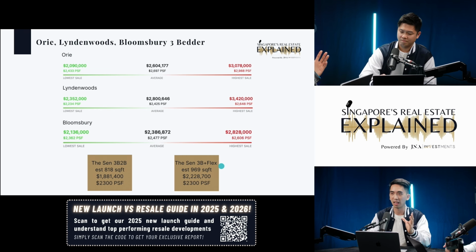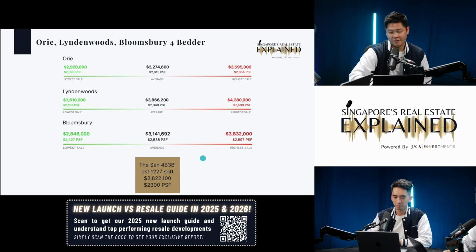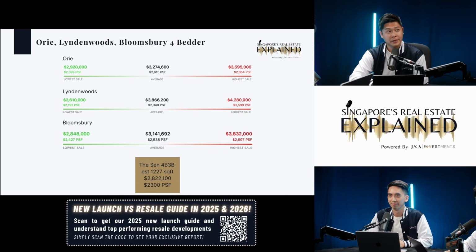But meanwhile, if you look at the 3 plus study, about 2.2 million plus flexi, it will be something that is decent and attractive in price as compared to the new launches in the market today. But of course, for us, we have a walkaway price, and the lower this price is, the better it is. Right. Of course. So with that, we also want to look at the 4-bedders as well.